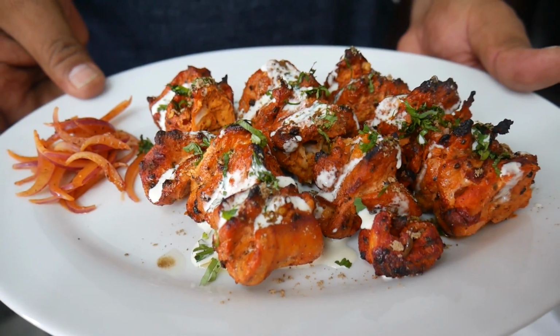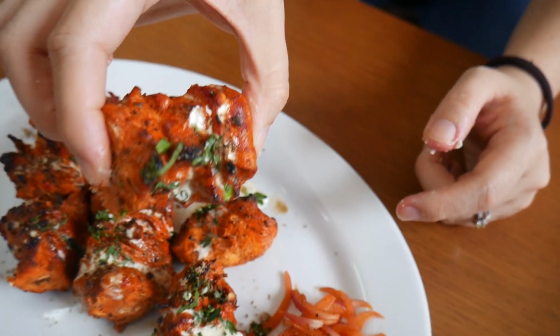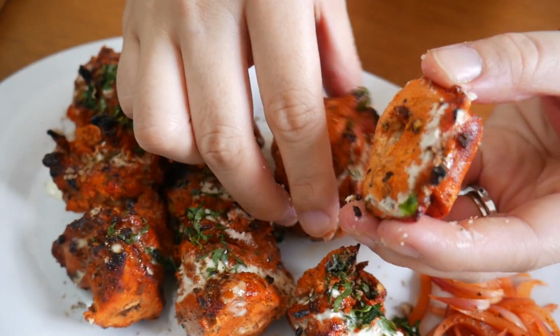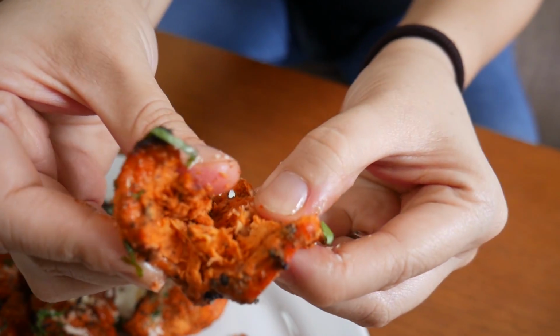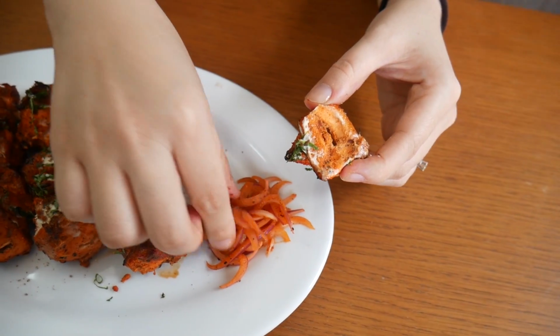Really good. Now let's try the chicken tikka. Garnished with coriander, lime juice. Oh man. So good. Same with the other tikka, soft, juicy. The difference is it's a little bit spicier. I love it. And the lime juice on there. Try to add the pickled red onions on there. Onions, when you mix it with meat, perfect.